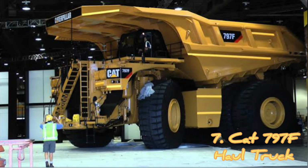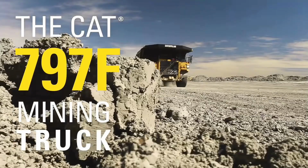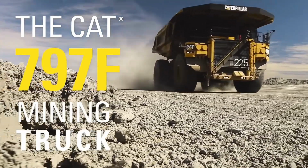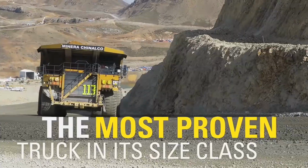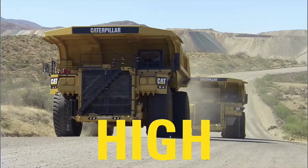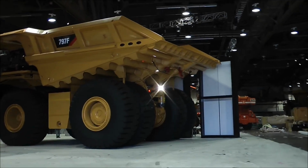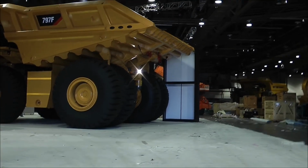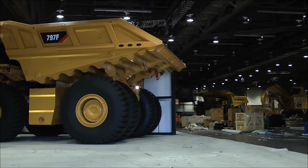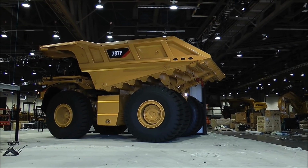Cat 797F haul truck. The Cat 797F is the second biggest haul truck in the world. It has a payload capacity of 400 tons, and is so big it has to be transported in separate components and assembled at the job site. It's longer than 2 double-decker buses, and more than 9 meters wide. Each of the truck's 6 mega tires weighs 5,300 kilograms, that's 2.5 times more than the weight of a fully grown rhinoceros.